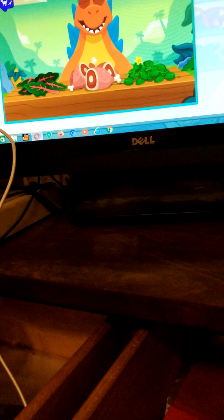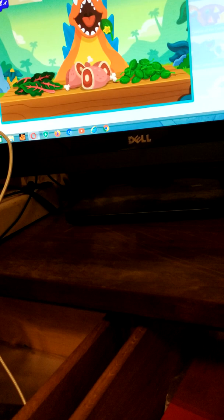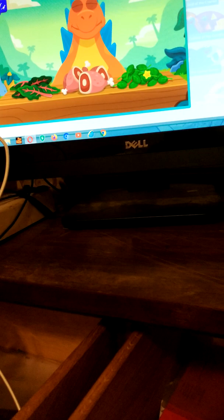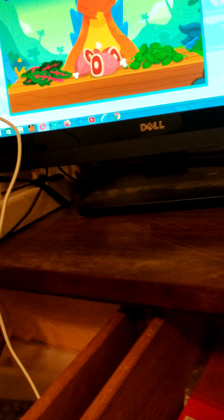Gee, this dino is really hungry! Yummy in that tummy! This dino has quite the appetite! Yum, yum! Boy, this dino sure can eat a lot!